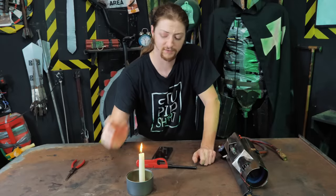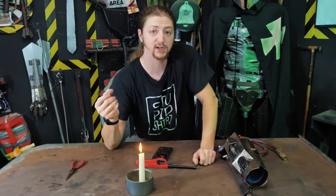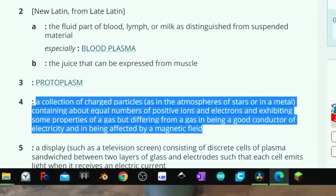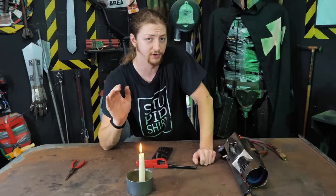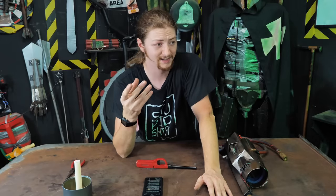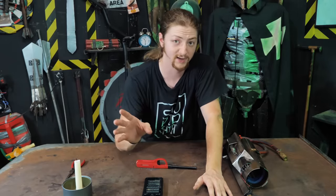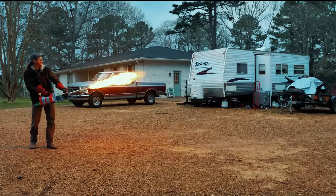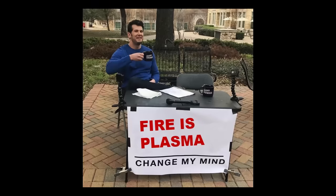And if our definition of plasma is an amount of ionized gas, then technically this flame must contain some amount of plasma. The question that's debated is, how many ions do you have before you can actually consider it a plasma? But screw that. Technically, there is some plasma in it, so behold my real life plasma blaster. Fire is plasma, changed my mind.